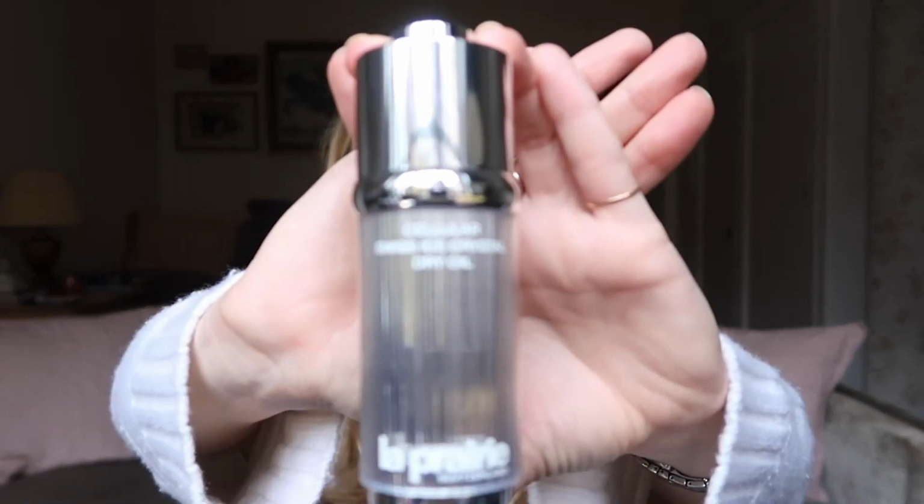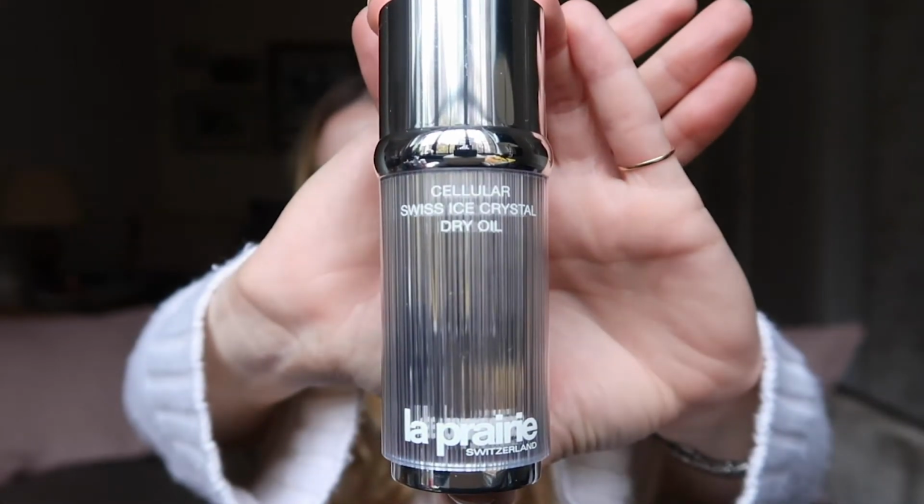Great products from Tatcha. Unlike my morning skincare routine where I use a moisturizer and then an oil, in my evening routine I apply the oil right after my serums. In the evening lately I have been using this one. It is from La Prairie. It is their Cellular Swiss Dry Oil.